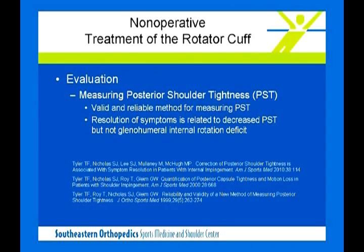But increasing posterior shoulder mobility did not correlate directly with increased internal rotation. So, when you're looking at treating the posterior shoulder tightness, it's not so much focusing on increasing internal rotation, as this study tells us anyhow, as it is working on the posterior capsule and gaining motion out of that, whether that be through mobilizations or through stretching out into internal rotation. But the goal shouldn't be to gain internal rotation, it should be to stretch out the posterior shoulder.